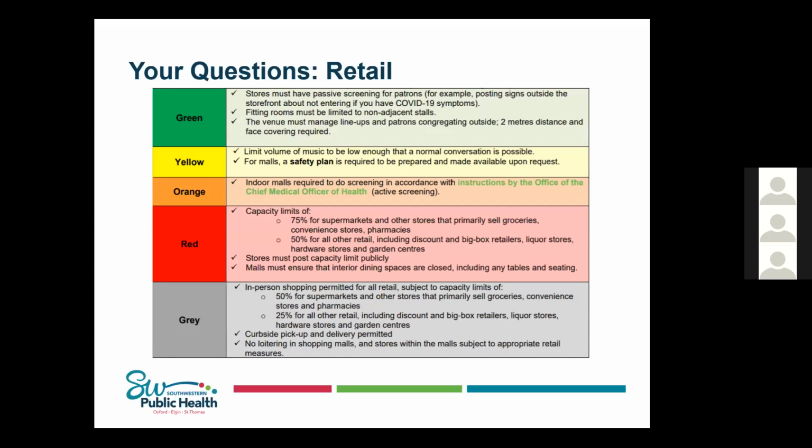So in the Southwestern Public Health region, which includes Oxford County, Elgin County, and St. Thomas, retail is permitted to open in all stages of the color-coded framework with restrictions in place. And the restrictions are dependent on which stage we are in. For further details, we do have a guidance document on our website under workplaces that goes into detail for retail establishments. It has lots of great information, and if you have a retail establishment, I would absolutely recommend taking a look at that.